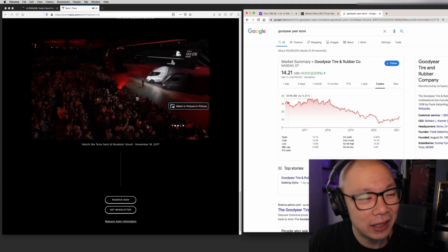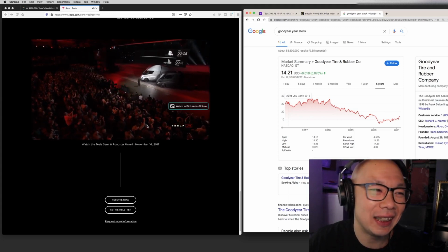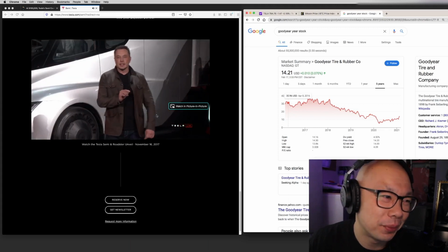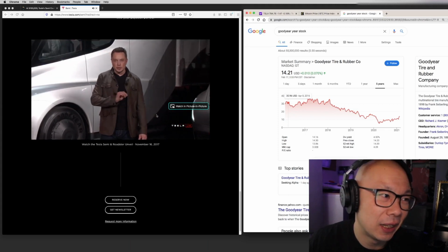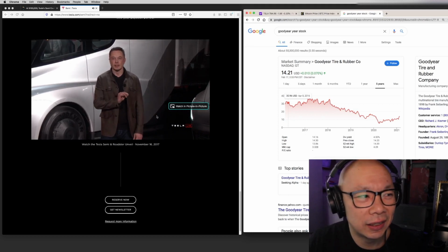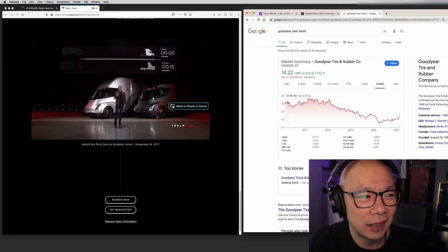I mean, is it necessary to have a 0 to 60 in 5 seconds for a semi? The Tesla Semi will go 0 to 60 in 5 seconds. It's not a race, is it? That's by itself or with a trailer.